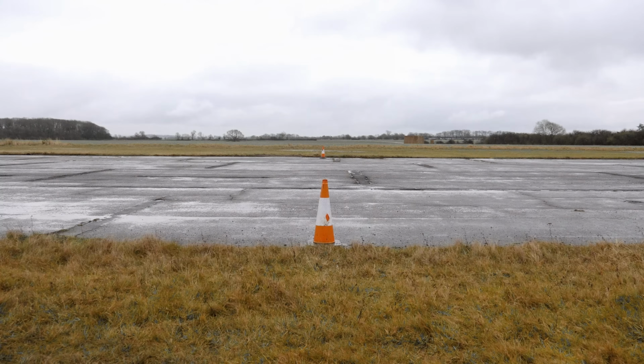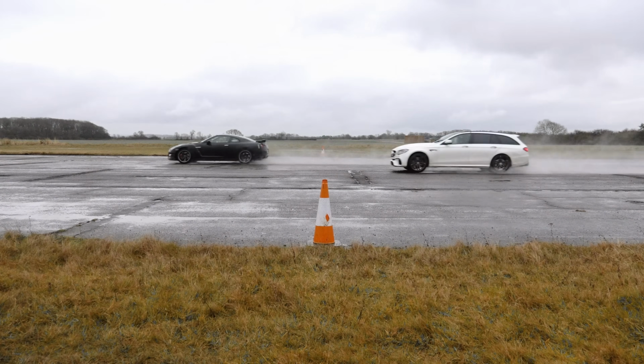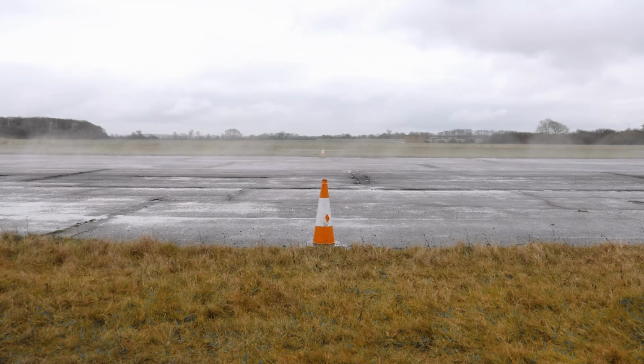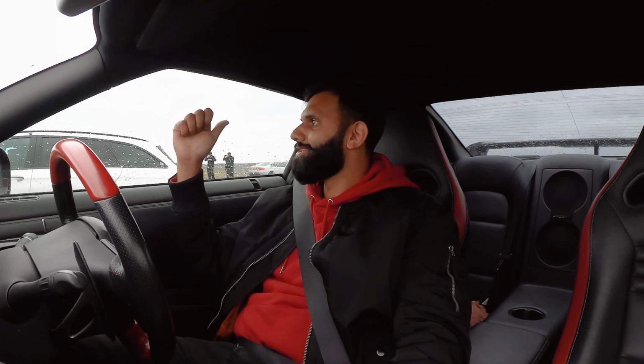This time, the tables turn and Shabs and the 800 brake horsepower GTR take the win by 2 car lengths. Once again, AMAR and the lower power GTR comes last. It's 1-1, so let's line them up for a decider. Ready?